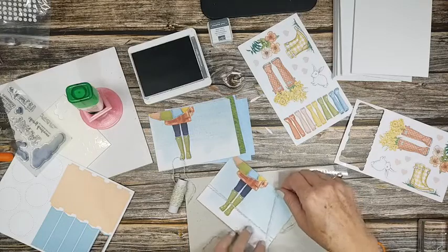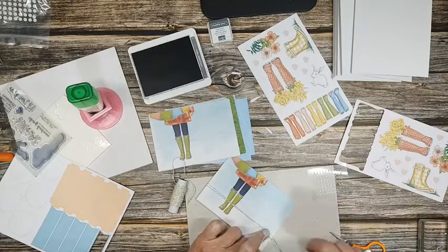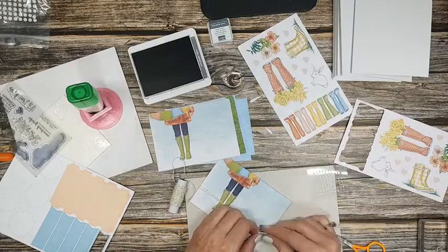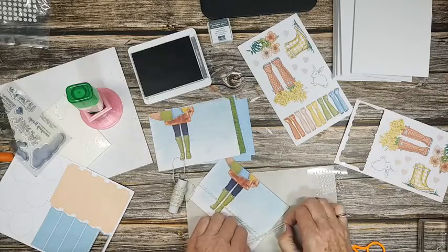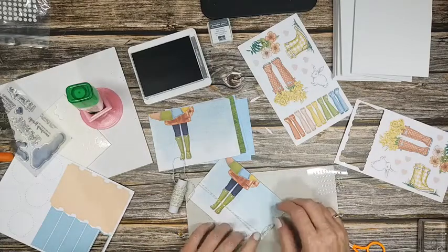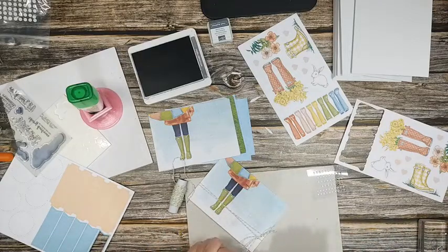So now I'm just going to tie this right over here. And when I tie with twine, I like to tie it in a knot first before I attempt to tie the bow, because that way I know it's not going anywhere. That's a Sandra thing. You can do it however you'd like, and I promise you, it will still be beautiful.